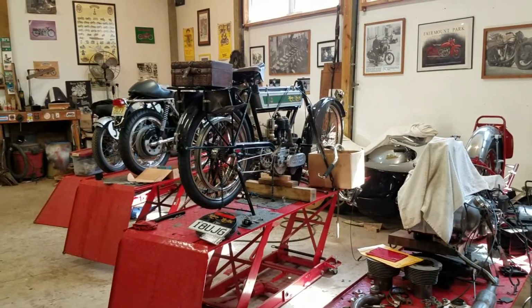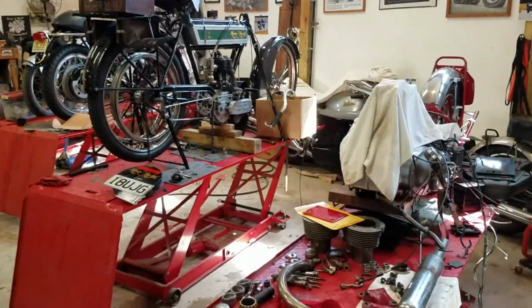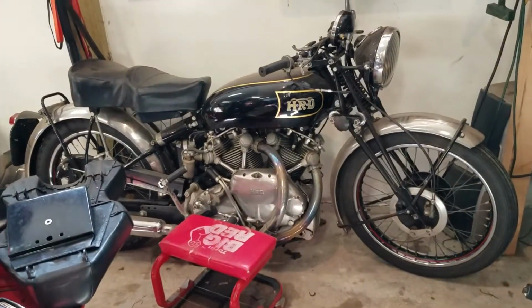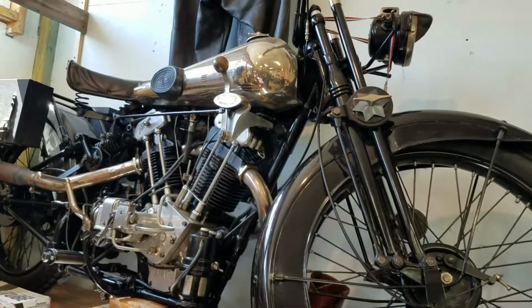I can't say where, and I'm not going to anyway. But he's a British guy. He's mostly into British stuff. A lot of Vincents. So we got Vincents over here, early Rapide, a Brough-Superior up on the wall.